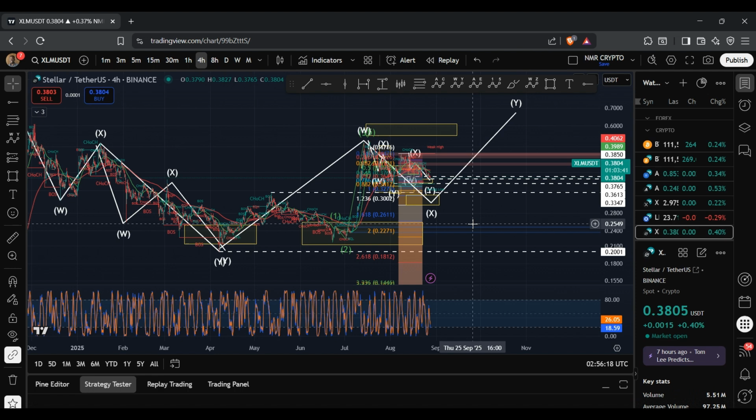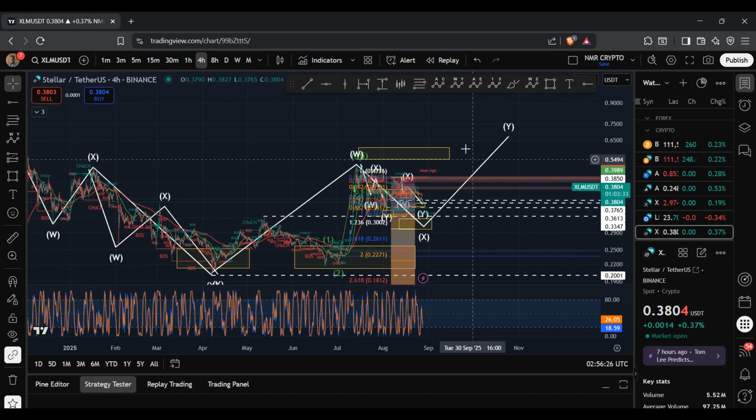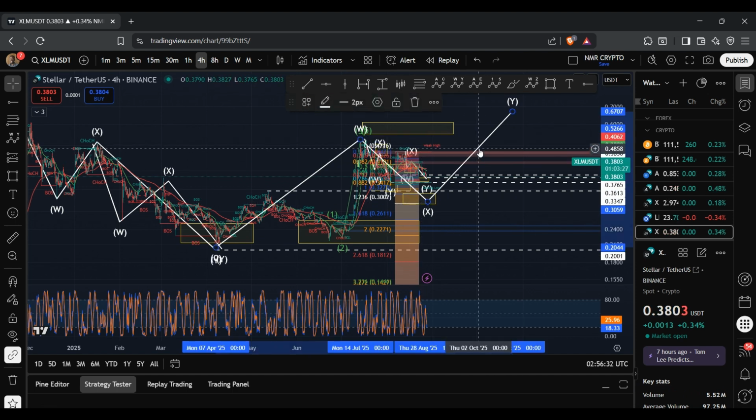And so short term, we could be slightly bearish, but in the midterm and in the long term, I'm still bullish. And in fact, the wave Y target will actually sit even higher than this initial target that I set out. And so, yeah, I'm not necessarily too concerned if we do see a deep move to the downside.